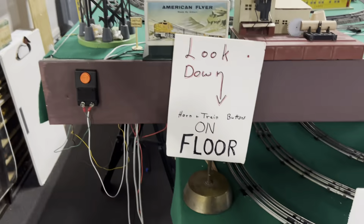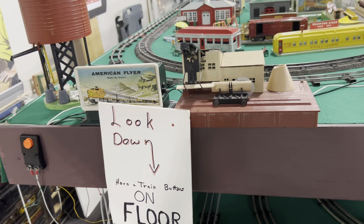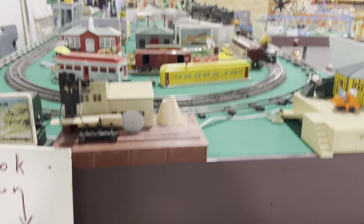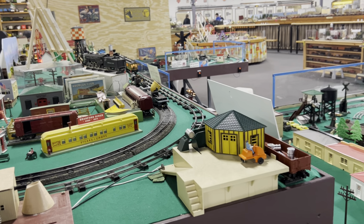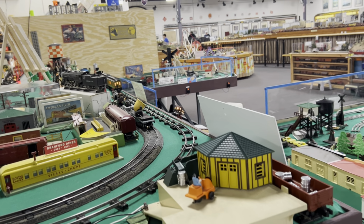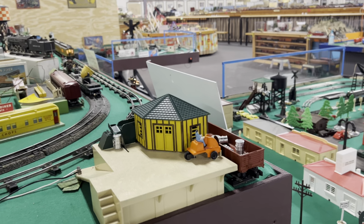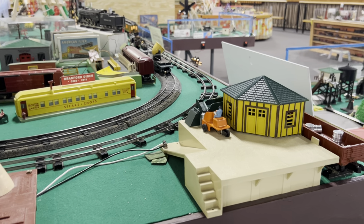Over here, the horn and train buttons are on the floor. Look at this. That's interesting. What does this do? It's a saw blade. That's interesting. And this loads the barrels onto the car. And of course, it's not always successful. Let's see if it can try to pick it up, and it can't.